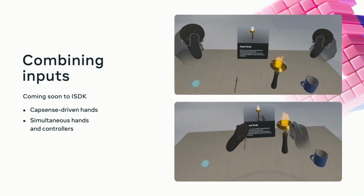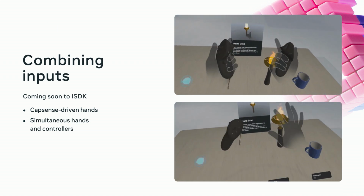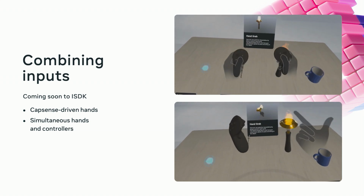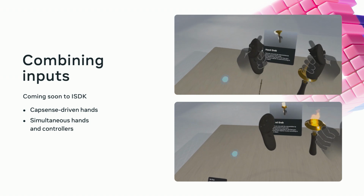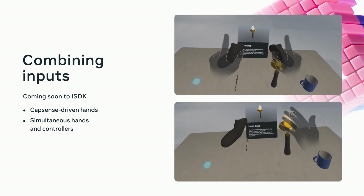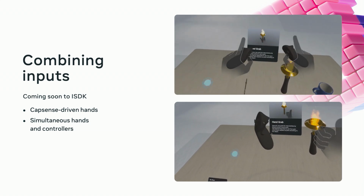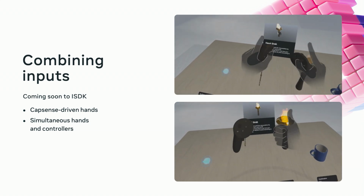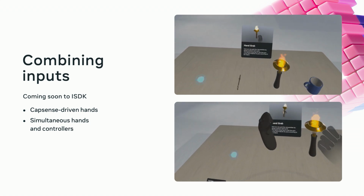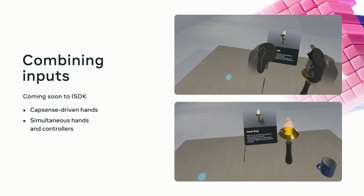We're working on advanced input modes that allow developers to combine the powers of controllers and hands. With CapSense-driven hands, you're given natural hand poses that conform to Meta's controller models. And with simultaneous hands and controllers, not only can you seamlessly transition between the two, but you can support both at the same time, one hand and one controller, or even a tracked hand using a tracked controller. Both of these features are in development, and you can expect to see them in future releases of ISDK.